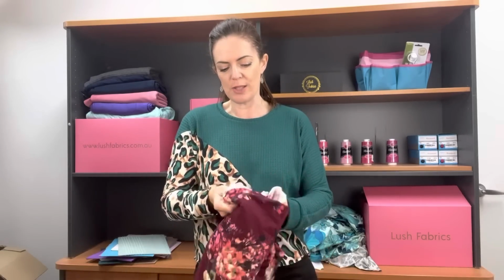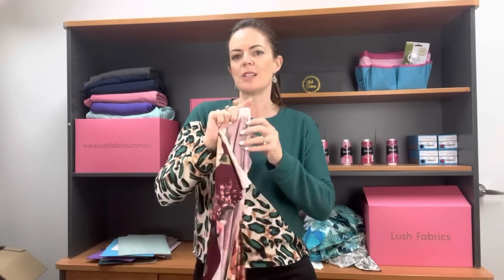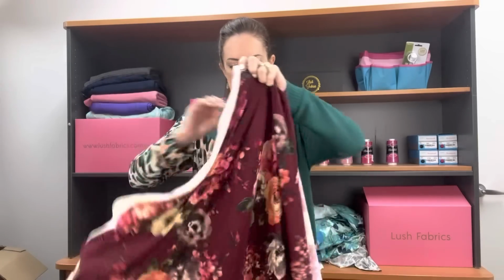Now the next one is actually a single brush poly, but I'm releasing it now, even though sometimes I do quite like to save single brush poly for summer because it is great to wear in summer. But these are just the most beautiful autumn and winter colors, so I've decided to go ahead and release it. And it is a restock. We have had this before. It's called Robin in Burgundy and the colors are beautiful.